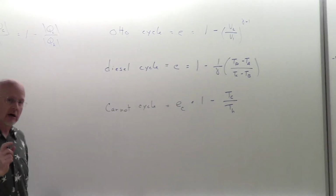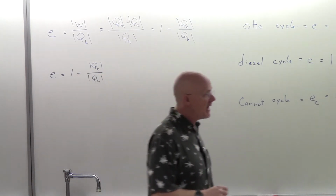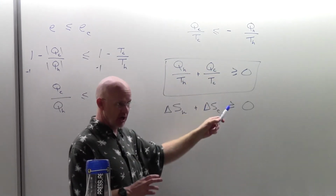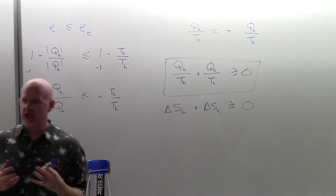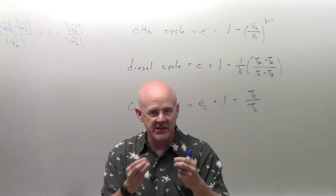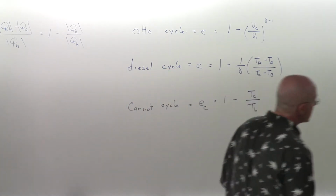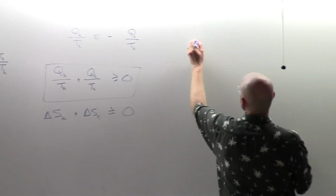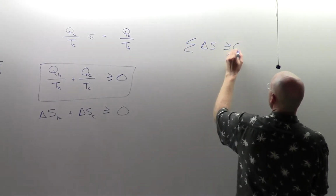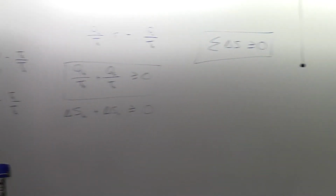But here's what the second law of thermodynamics is saying. And hopefully it makes sense to you. That there will be a change and another change. The two changes together will result in a net positive increase of entropy. The second law of thermodynamics simply says this: the sum of the change of all the entropies will always come out to be greater than or equal to zero. And here's what I mean by that.